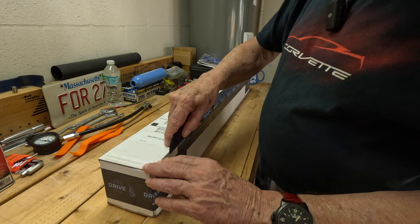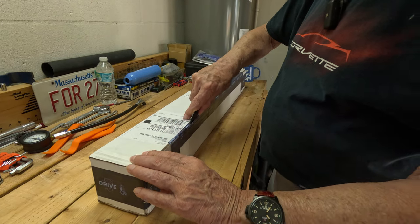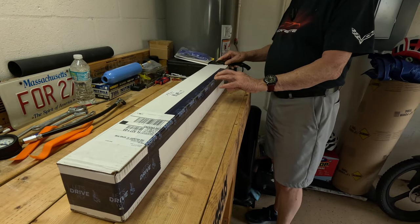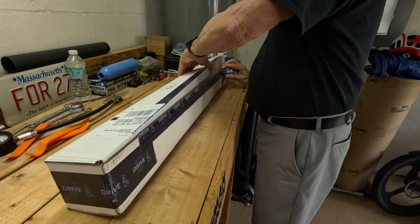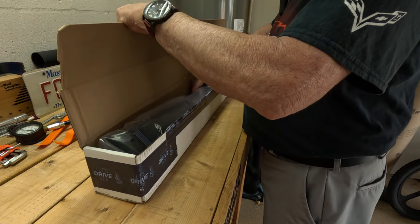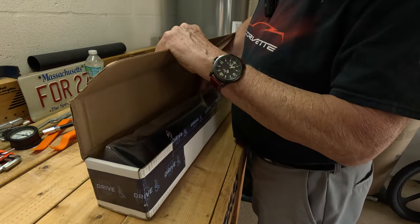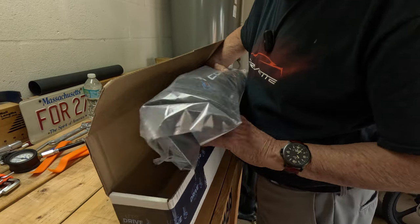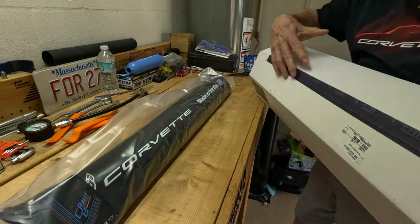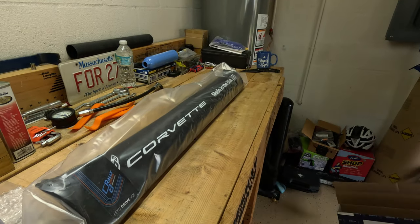Okay, got the shop light out here. Well, it used to be shop. And let's open this up and see what came in. But man, I'm so excited about this, I can't tell you. I know what it is, but I'm going to show it to you. Let me put the box down.